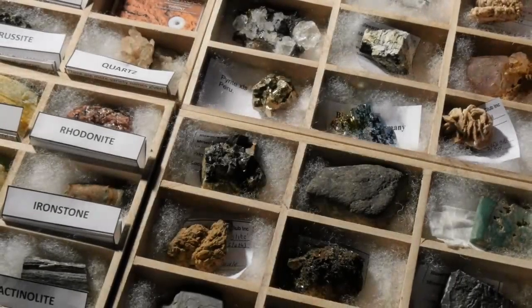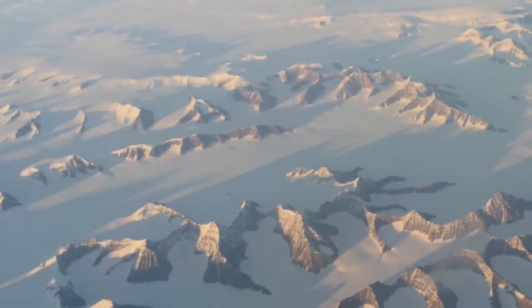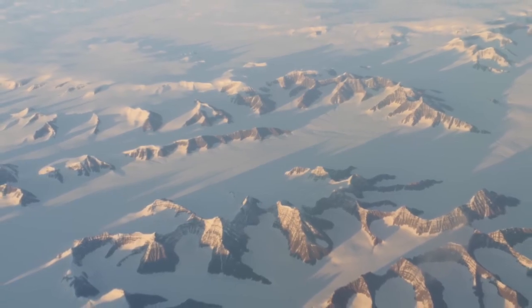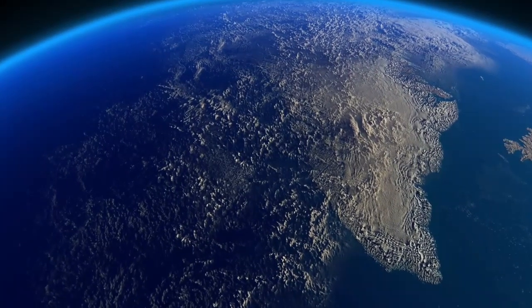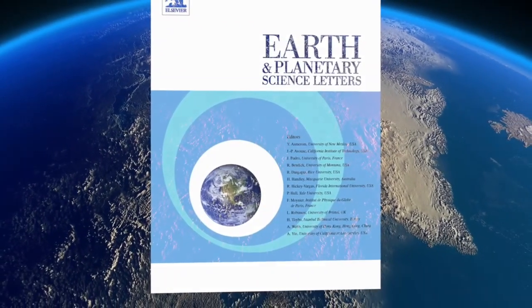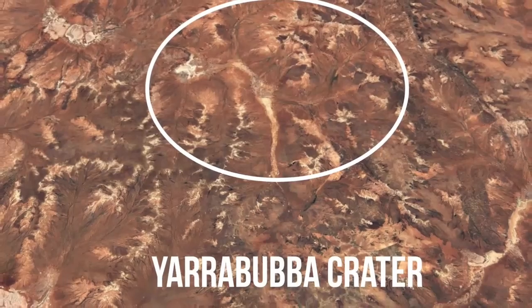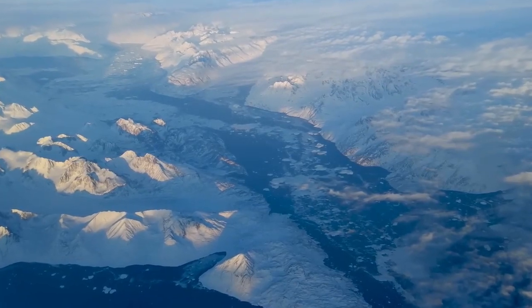This means that they were formed by the same geological processes as a strange magnetic oddity. In a study that was published in Earth and Planetary Science Letters, the different ideas about this strange thing were explained. The strange structure didn't come from a cosmic crash. Instead, it was made by a secret geological process that happened a long time ago, but no one knows what it is. So, the Yarrabubba crater in Western Australia is still the oldest known impact crater on Earth. It is 2.23 billion years old.